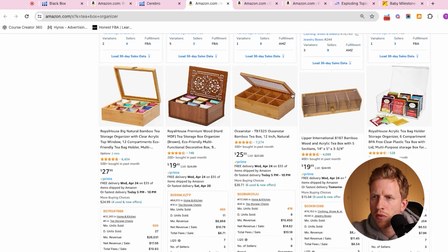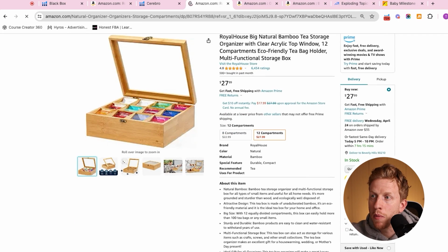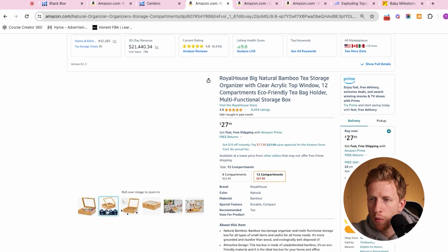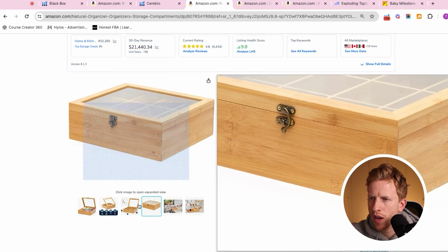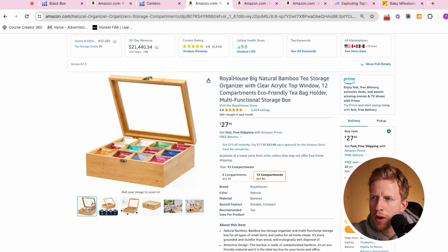One of the beauties of a niche like this is that everything kind of looks the same, right? So you've got to think about when the customer is searching for this type of product, what do they want? They want something that looks nice. They can put it in their kitchen and it does a really nice job. So in this niche, I don't immediately think of any ways that I could really stand out, but I do think there is probably a way that you could. I mean, this is a nice, simple product, right? It looks quite nice. You can see this chap here in his kitchen putting his tea bags in. What I'd be thinking is, is there a way that I could stand out visually?